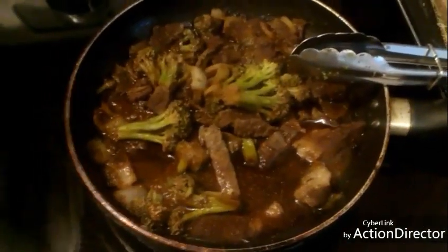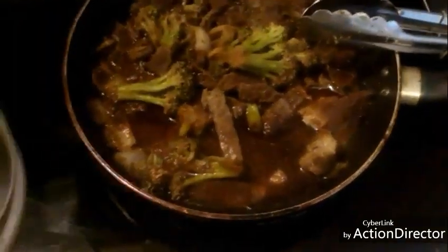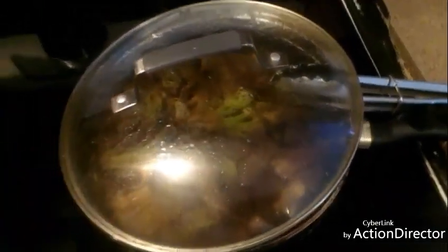Alright, so for lunch, I just made some beef and broccoli. I put some onions in there, and then I just put a little bit of water, added some cornstarch just to thicken it up a little bit. The beef was marinating in soy sauce and garlic and that type of thing overnight. So I cooked that up.